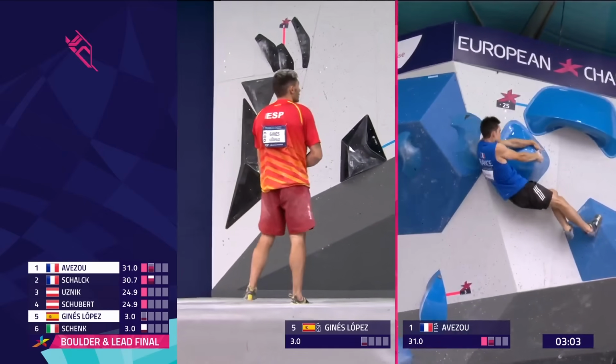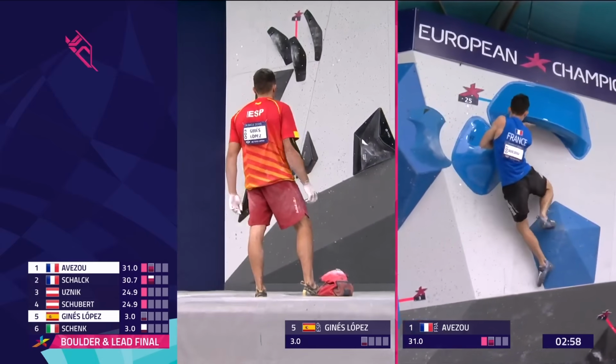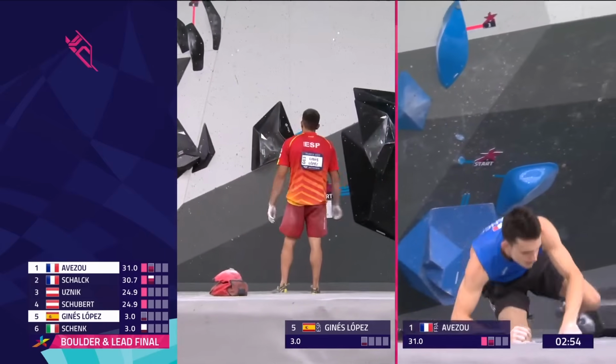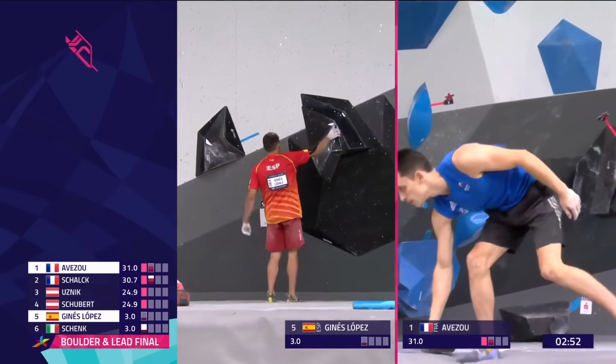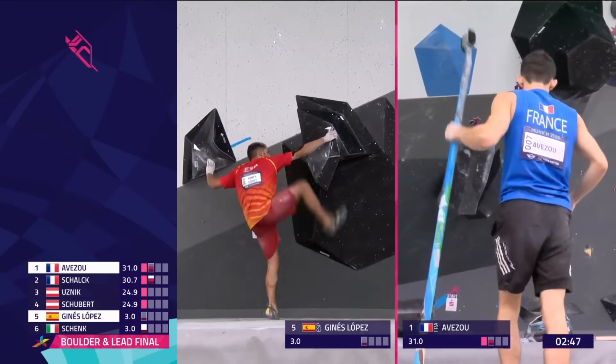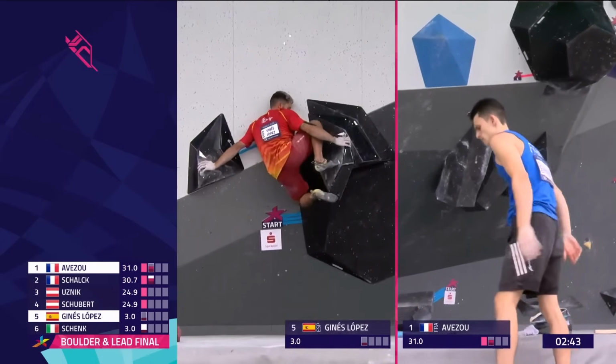Sam is on for a flash here. Matches the slippery surface, and now he's got to go underneath this. One in, there's that match. Body position thing, isn't it? Because if you've got all the weight on your feet and then you let go of that left hand, you're always falling. The foothold also pushes you leftwards, which makes it even more powerful.